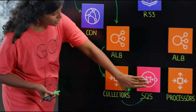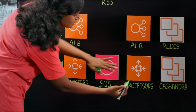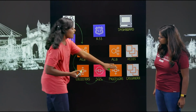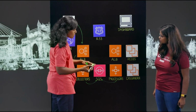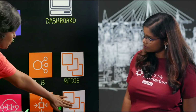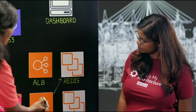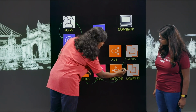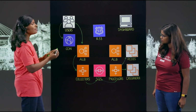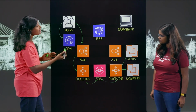Now, after the collectors put the information into SQS, we have another set of EC2 instances which are auto-scaled, which we call processors, which fetch the information from SQS and do all the calculations and processing that we want to do. We use two components here. One is for caching, the other is for database storage. For caching, we use Redis, have it in the cache and do the processing, and finally store the data into Cassandra. This Cassandra is across multiple availability zones, so that we take care of high availability. It's a cluster so that we can take care of high availability of the data.